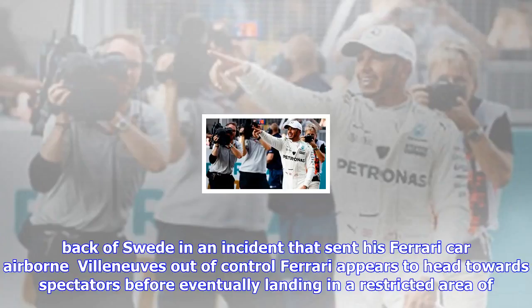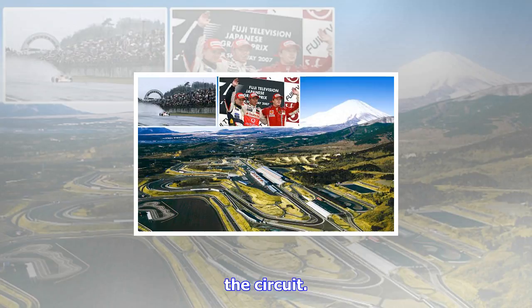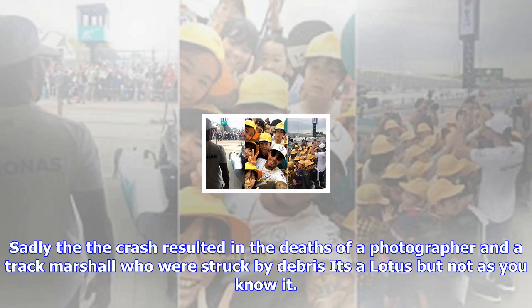F1 finally did arrive at Fuji a year later, but by this point Hunt's hopes of defending his world championship had long since evaporated as Lauda stormed to the title with ease. The Brit though ended the season on a high, with victory, having led all 73 laps at the Japanese Grand Prix in what would prove to be his last triumph in Formula One.